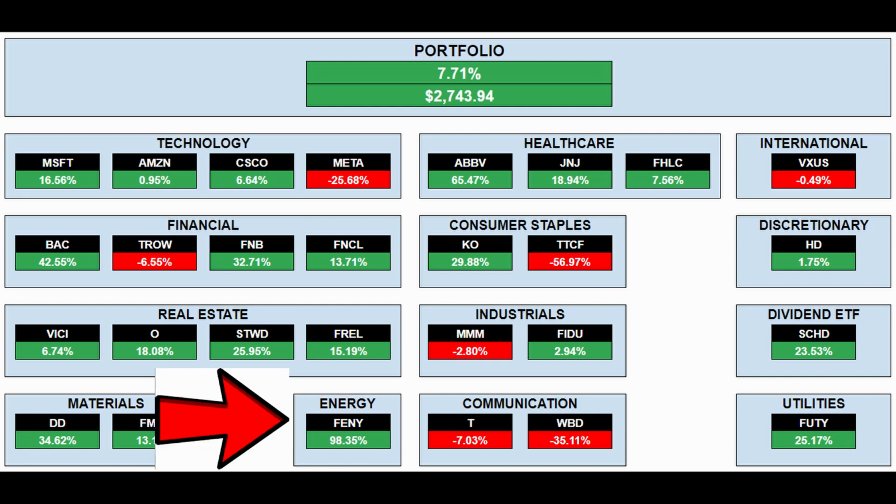Energy, definitely not. I think right now you'll see it's almost up 100%. I don't have that much in it, unfortunately, so I don't think it's even worth taking some gains. But this is one I think, with the high gas prices, that's why this is up so much. So when that turns around, I think you'll see this one dip pretty heavily. So I will not add to energy.